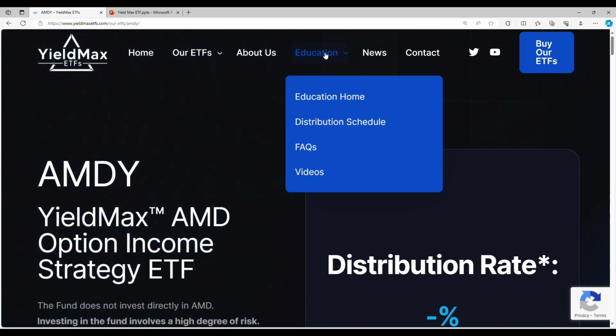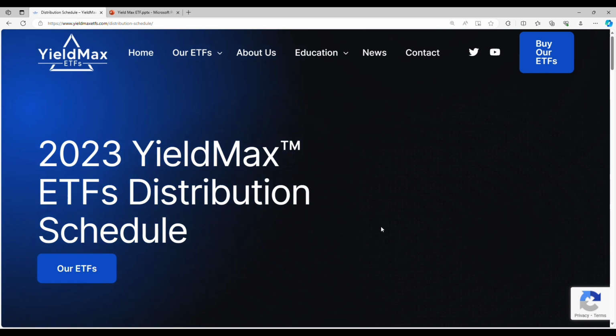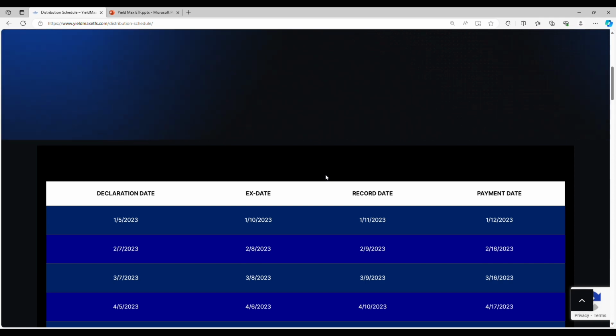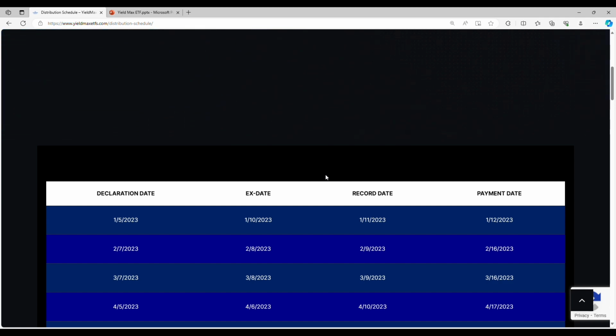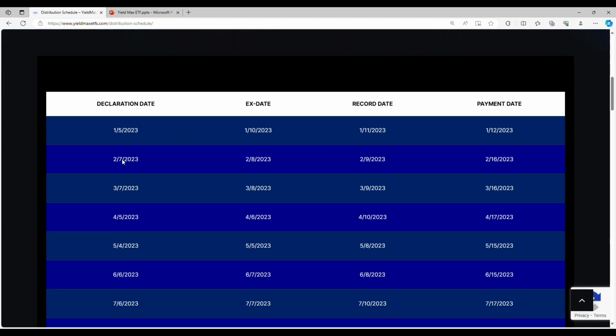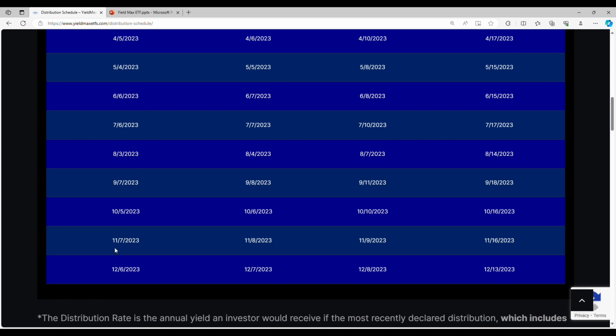The most important thing in this tab is the distribution schedule. What that means is that you know in advance when the declaration date will be for all these ETFs, when the ex-dividend date will be, when the record date will be, and when the payment date will be. For the whole year 2023, it was already published at the start of the year. If you look from January, February, March, April, May, June, July, even for the next month, December, you already know what the date will be and when you're going to get the payment.